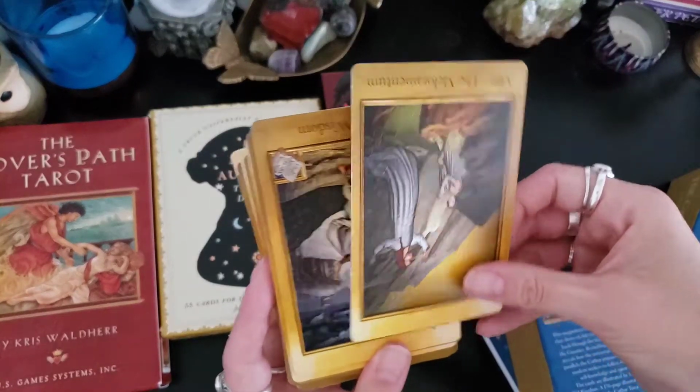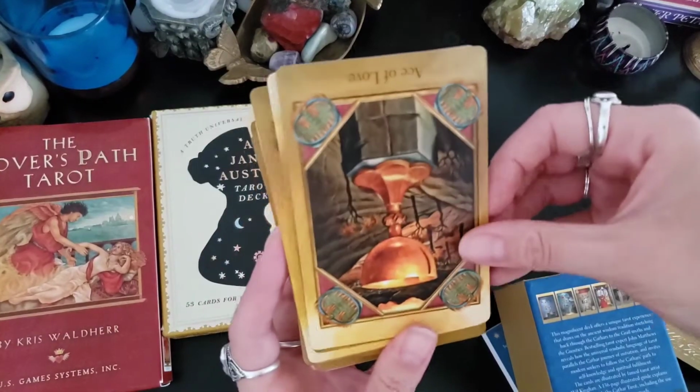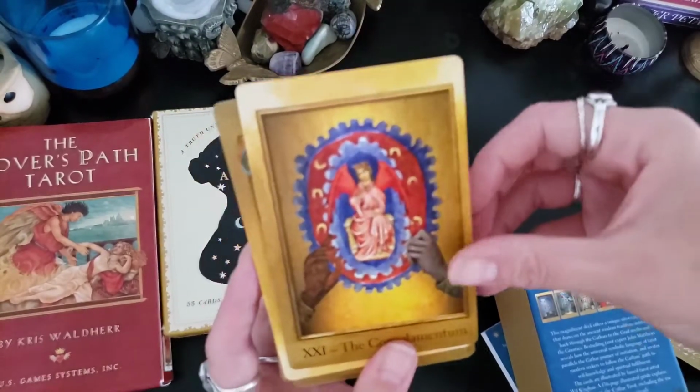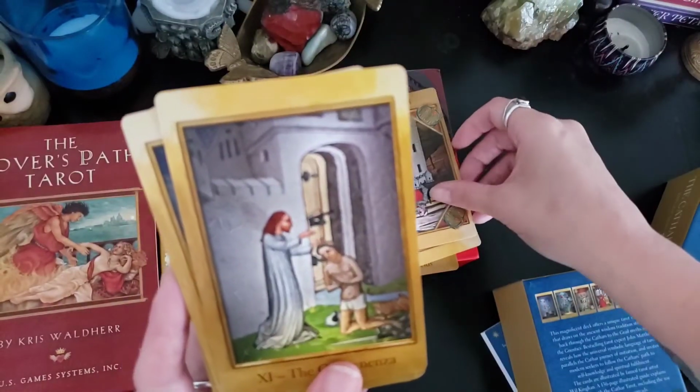This magnificent deck offers a unique tarot experience that draws on the ancient wisdom tradition stretching back through the Cathars to the Grail myths and Gnostics.